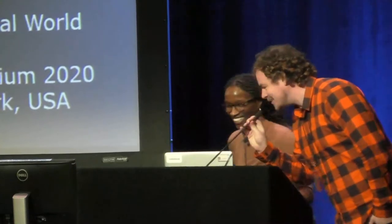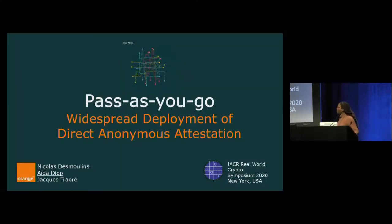All right. Let's welcome the speaker. Thank you. Hello, everyone. I'm going to present our work entitled Pass As You Go, where the goal is to solve the privacy breaches in the current deployment of transport passes in public transport networks. This is joint work with my colleagues at Orange, Nicolas Desmoulins and Jacques Traoré.